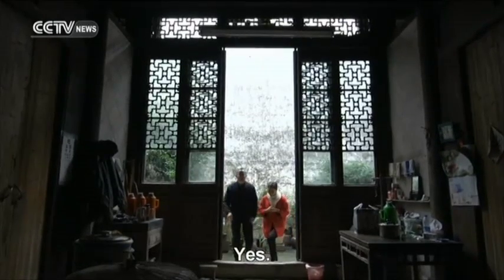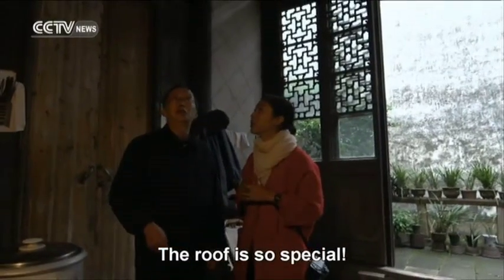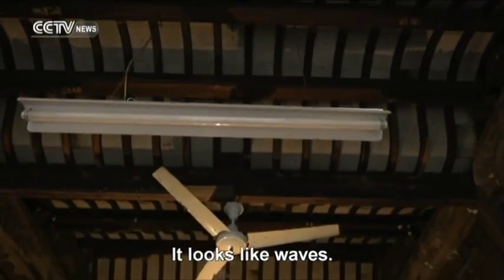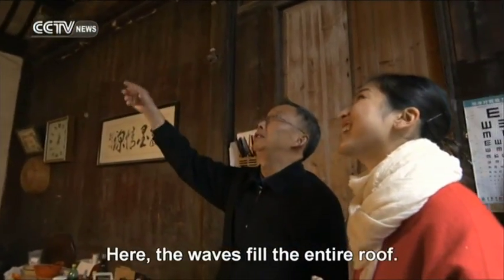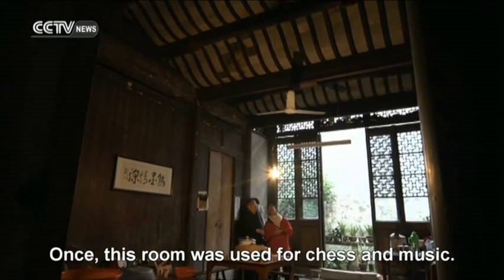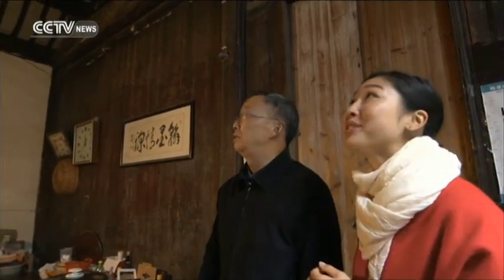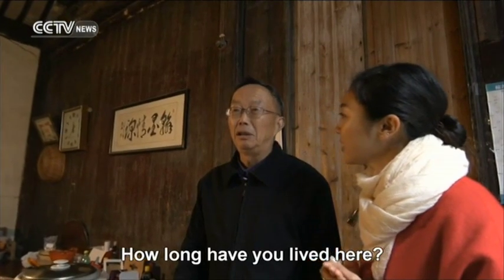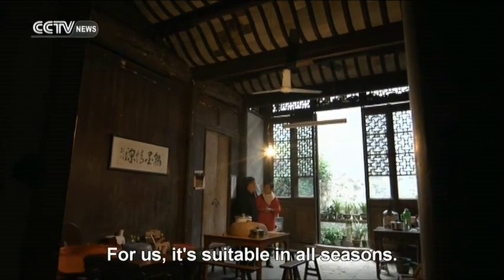Oh, cool. How cool is that? The design of the roof is to make the acoustics of this room better. That's pretty awesome. Maybe I should give living in one of these buildings a go. It's cool in the summer and warm in the winter. Sounds pretty good to me.